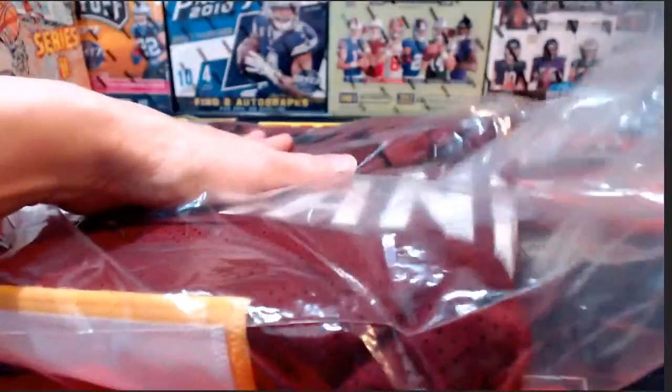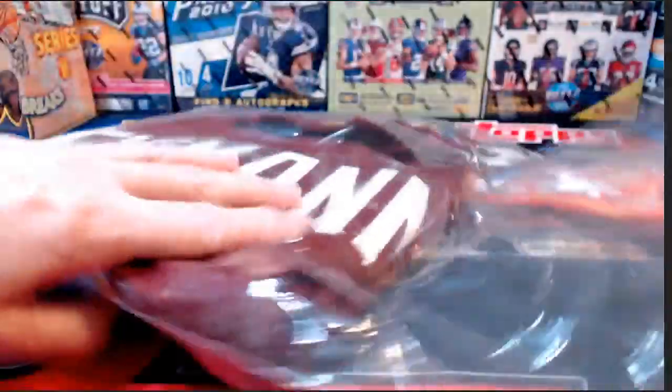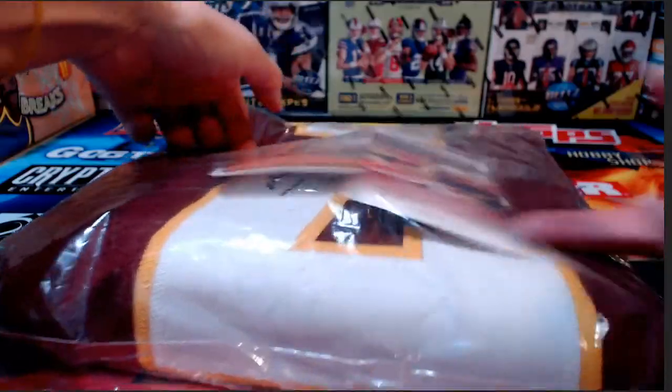And another one of those little weirdo bags. I do not like those. I like the other kind that seal like a Ziploc bag better. But at least I avoided it sticking to itself that time.